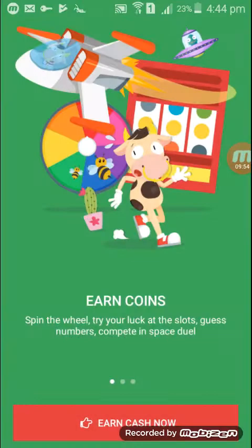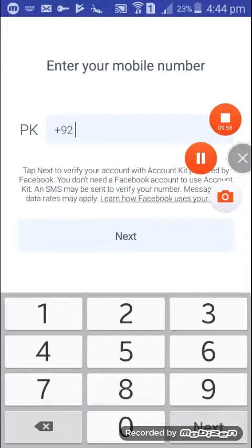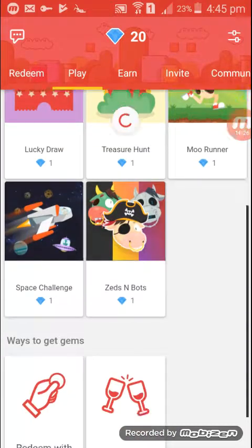And click here, okay, and cash now, phone number, and I will select enter my phone. So guys, my account has been verified, so the app is opening. Here you can see that I have 20 diamonds because this is my old account. Let me show you how you will be able to earn. Yes, you have to play some games and maybe something more.